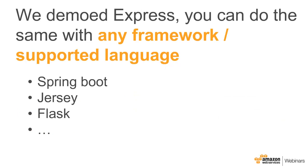We demoed how to port an Express application with you. We have written that very simple library to do that. But if you notice in our code, there was no black magic there. There was nothing strange. We were simply taking that event and transforming it into an HTTP request, and then transforming the HTTP response into an object that API Gateway could understand. And so the truth is that you can do the same with any other framework or language you're used to. If you're using Spring Boot with Java, there's nothing stopping you from starting your Spring Boot server inside a Lambda function and then simply proxying requests to it. The same is true for Jersey, Flask, or any other of the supported languages in Lambda.